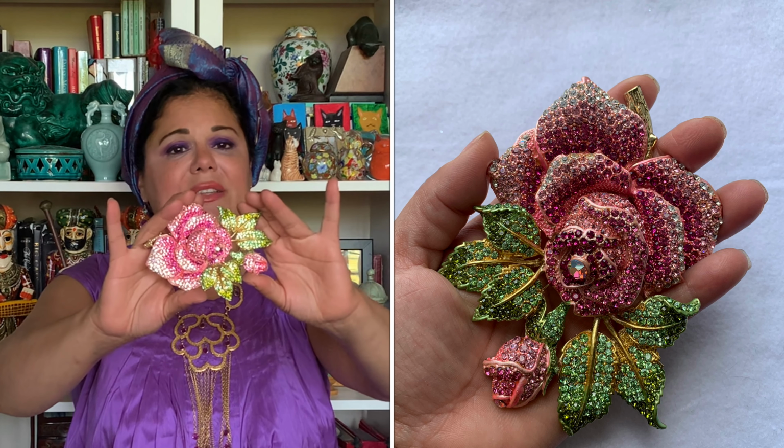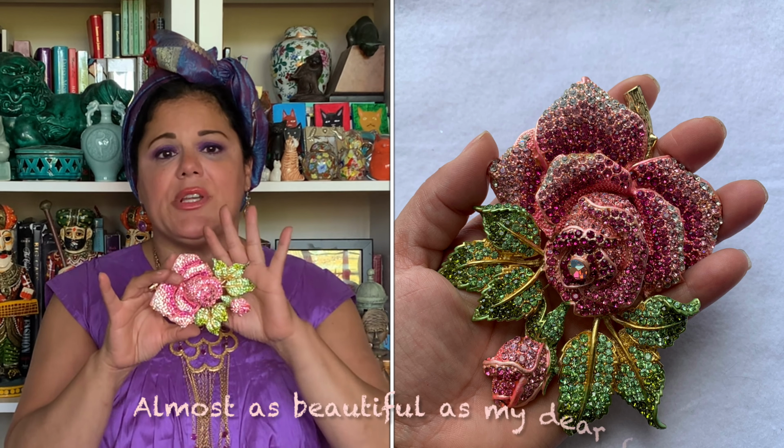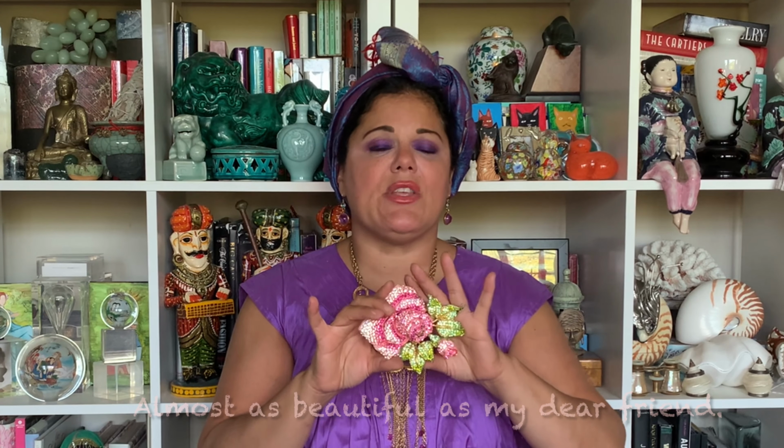Now look at how stunning this brooch is. It is so gorgeous, so beautiful. It's a rose brooch encrusted in colored rhinestones in pink and blush and green and verdigris.